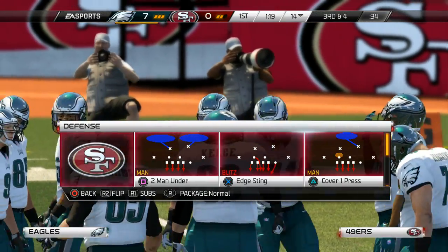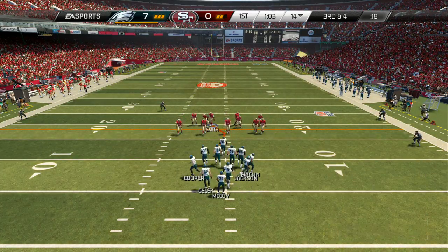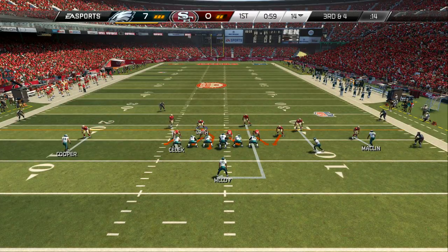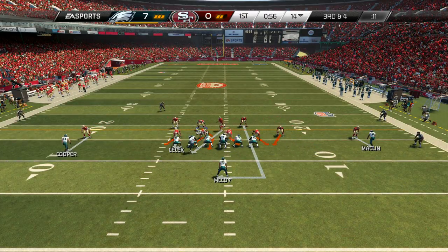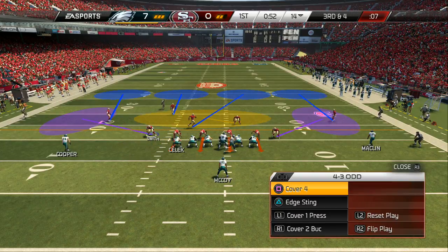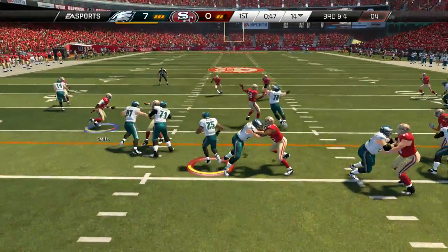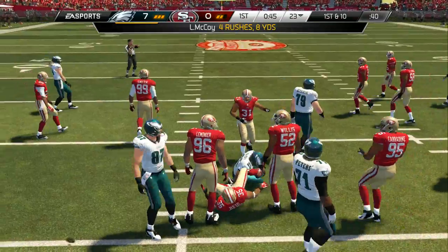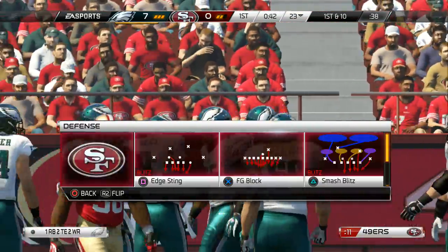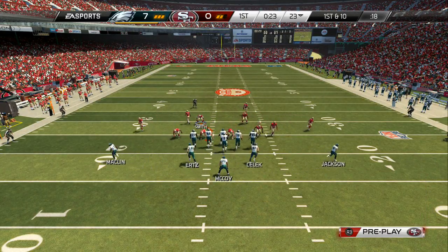The defense was expecting run. They were up there. They were aggressive, crowding the line of scrimmage. And you just played right into their hands, and they got the tackle for the loss. First down marker. That's a bread and butter play by all offenses in the NFL. Get a few yards and get that first down.